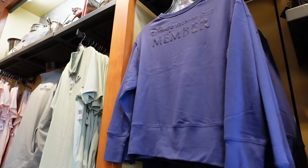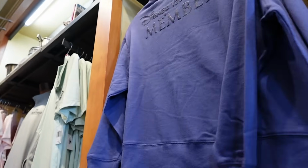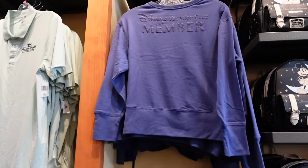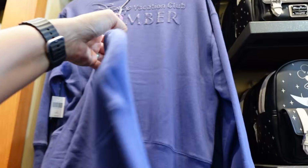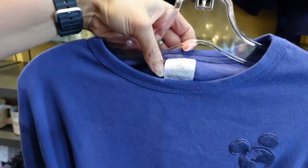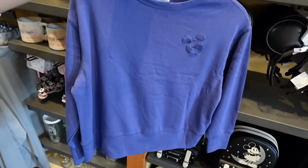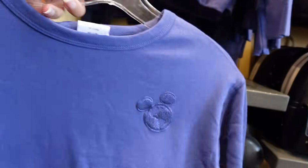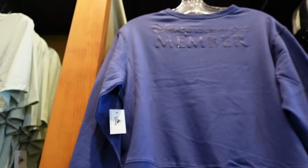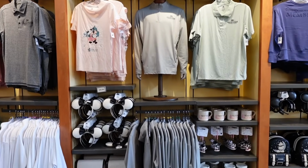So this, I'm not sure that this is new. It almost looks like a Spirit jersey, but also the shape is wrong. So maybe it's just a different kind of Spirit jersey. Let's see what we're working with. So no, not Spirit jersey, just Disney. It looks kind of square, almost like it's supposed to be a crop top. We do have that DVC logo on the front, and you guys saw the back. The price on this is $59.99.